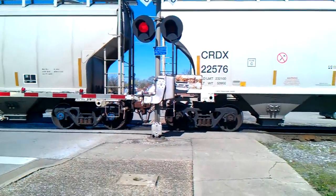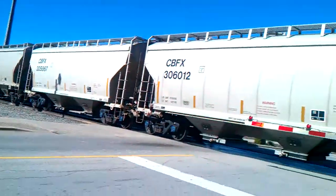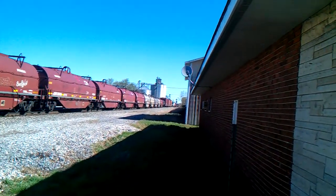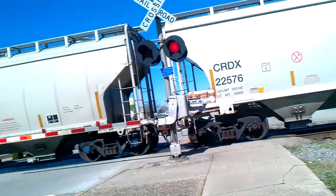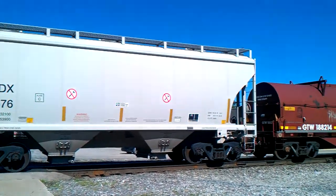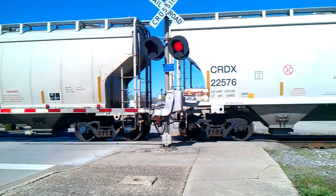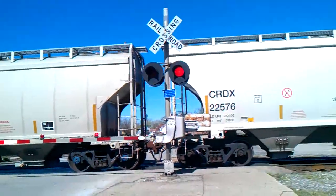This is the second train I've filmed at this crossing. Go over halfway through up there. Yeah, he's blocking that crossing up yonder. This is stupid right here. That's the tail end of the train down yonder, but you know. Start moving. Can't be blocking the crossing like this.